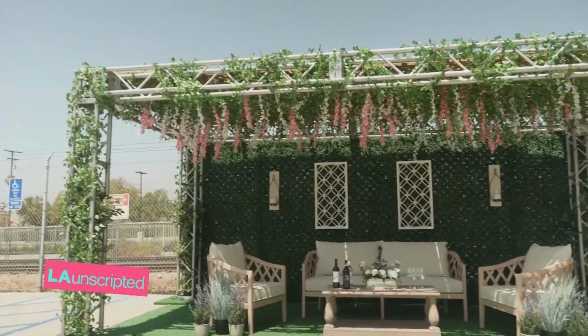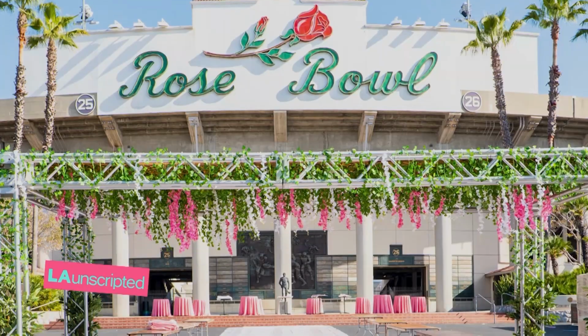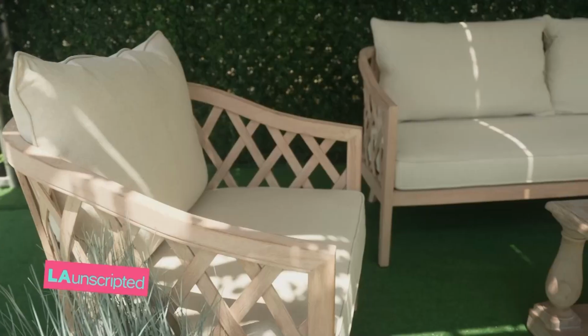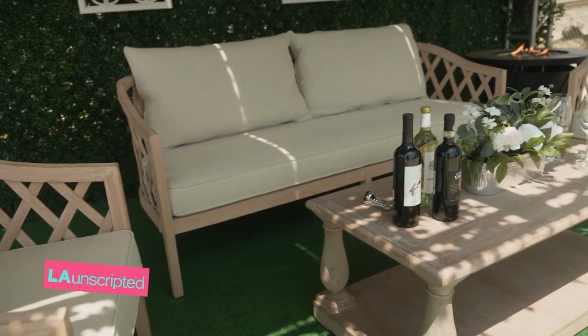Okay, tell me about what we're standing in right now. This is so nice. This is an outdoor, indoor, could be either or, but a nice little vignette setup that we did at the Rose Bowl for a wine festival. I could see like a bridal shower even out here. Exactly, yes. We can change the flowers. We can try to create something that fits every type of event and different setups.